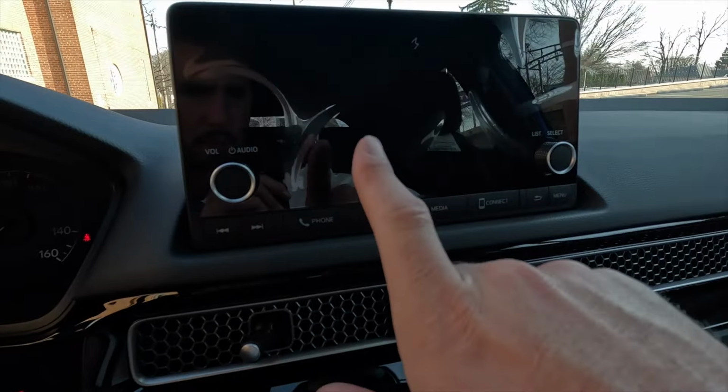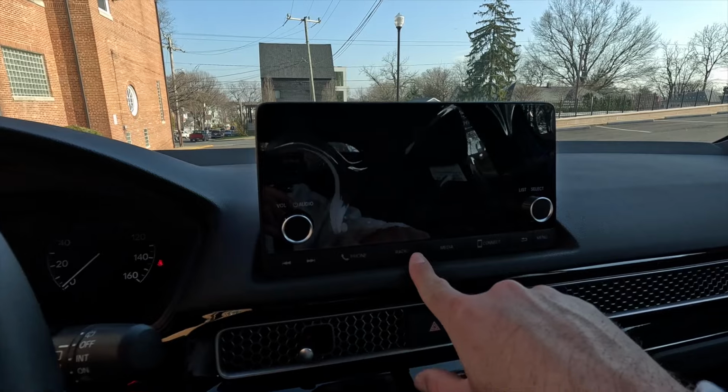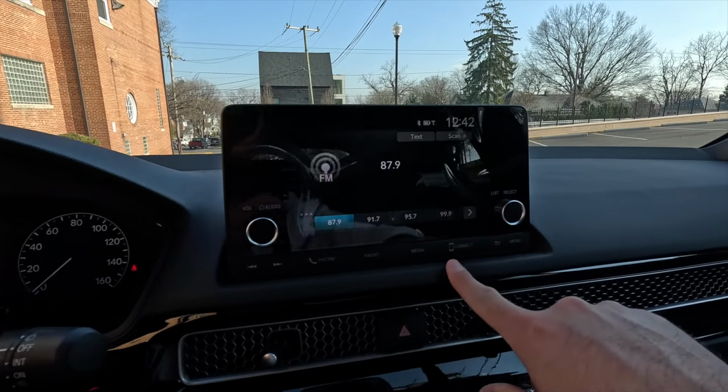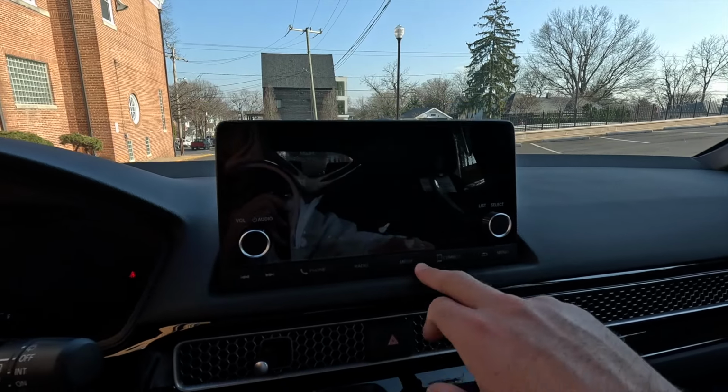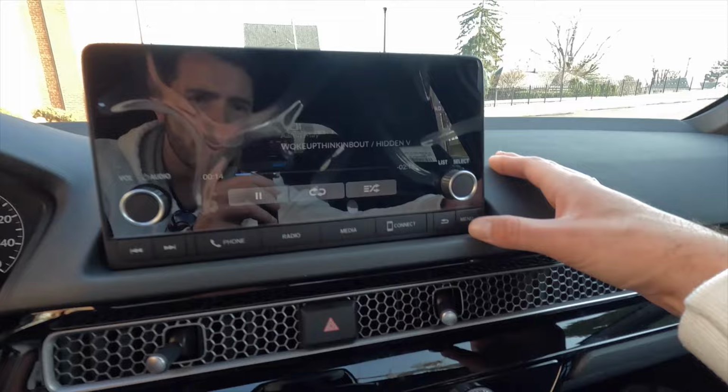Then this is gonna pop up my phone stuff. This is gonna bring me into the radio, which is just AM and FM. Then you got your media stuff, which is either Bluetooth audio or your USB cord. And then if I click right there, it's gonna bring me into my phone connect stuff, basically connecting a phone to the screen. Then you get a back button, you get a menu button, and this is what the menu looks like.